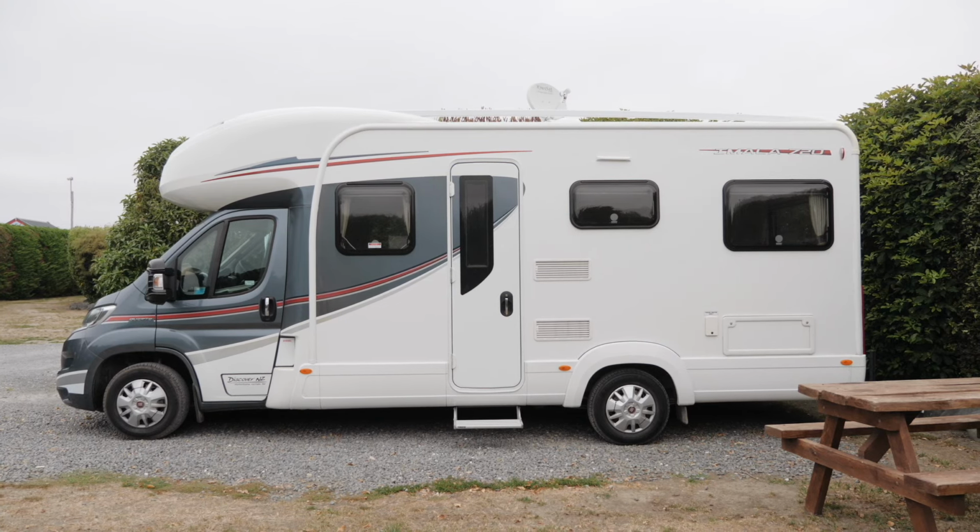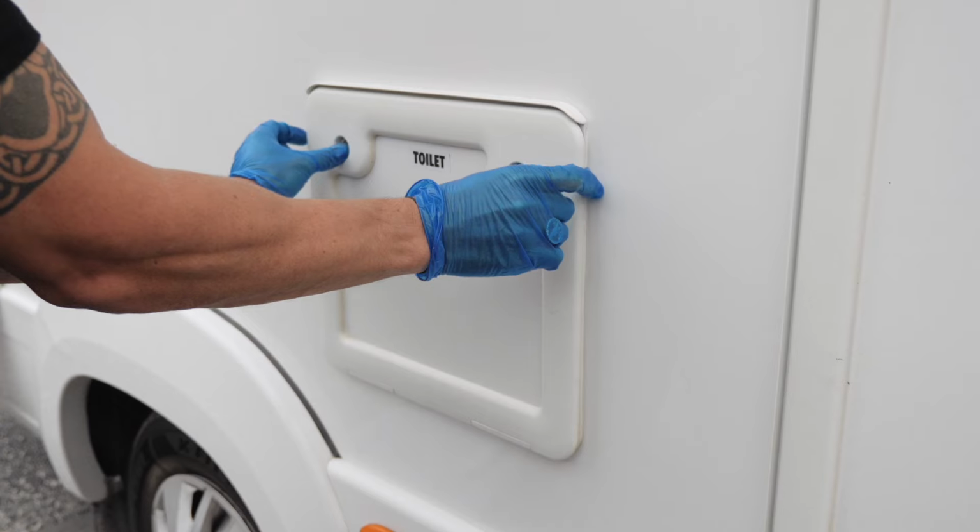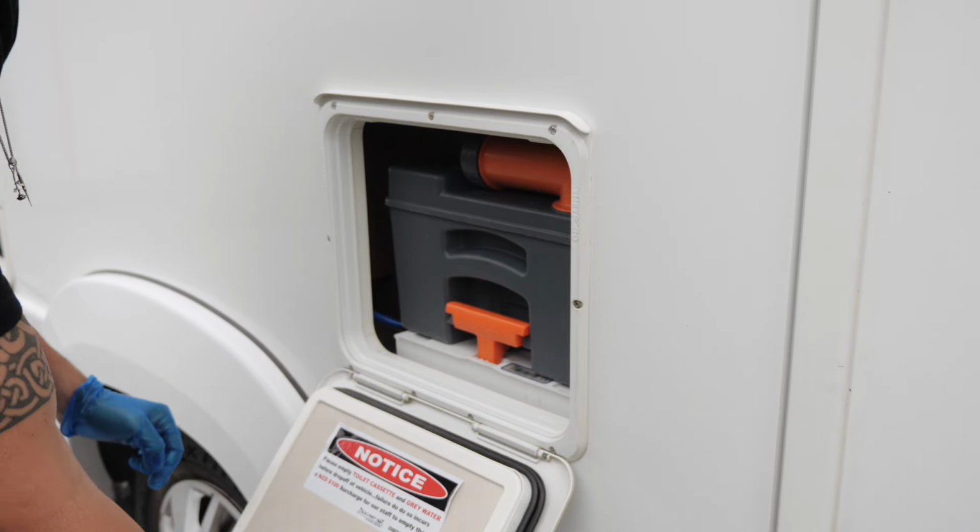Always a good idea to start with the grey water because there's 100 litres worth of stuff to come out of this versus however many human litres in that one. Ew.